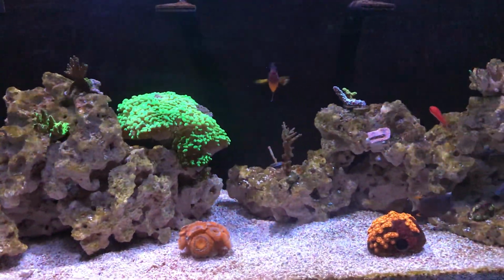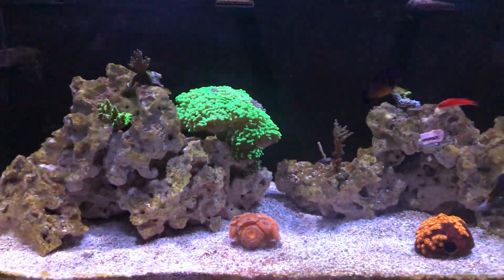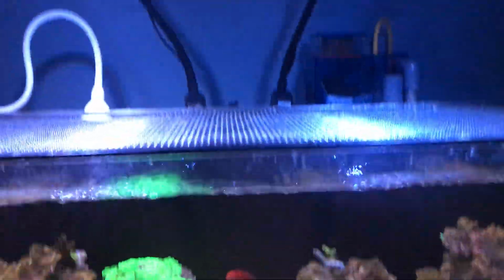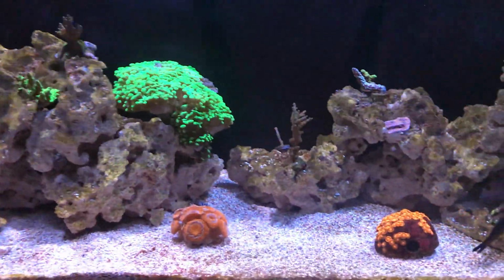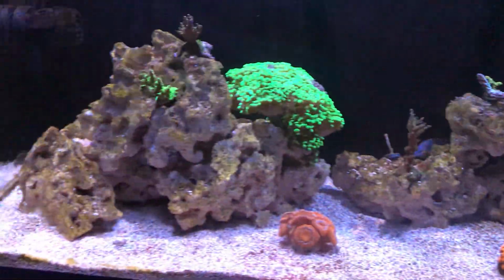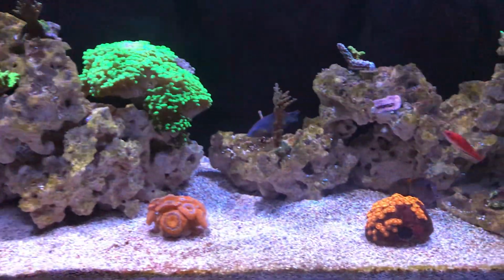But yeah, last time you saw it, the rocks were bone white. I had the little placement light on there. I got my Primes back on here, and you can see the fish stock has changed a little bit.